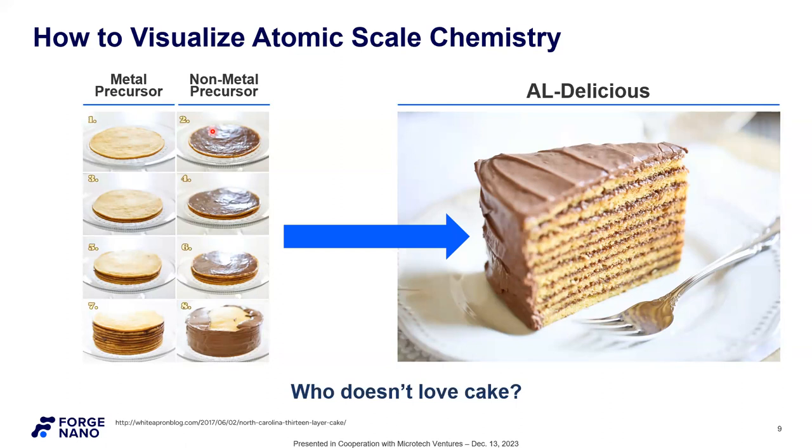So again, hopefully this is a great hook for people who are new to the field to think about how ALD works. I think it's quite fun. And if you all remember nothing else, please just remember that ALD and layer cakes are quite similar.